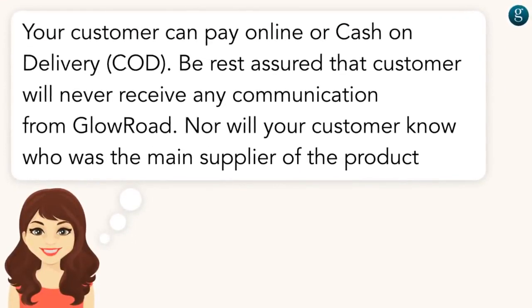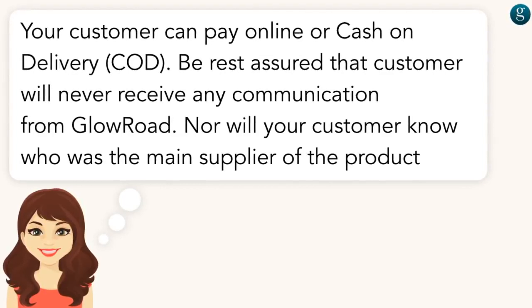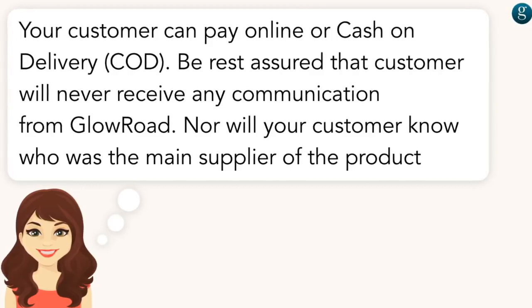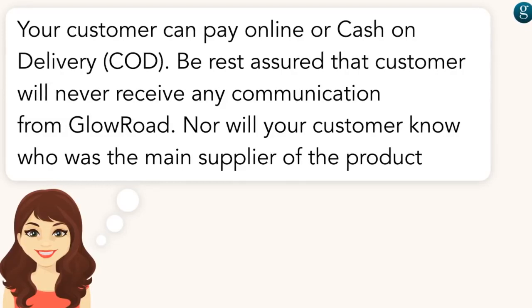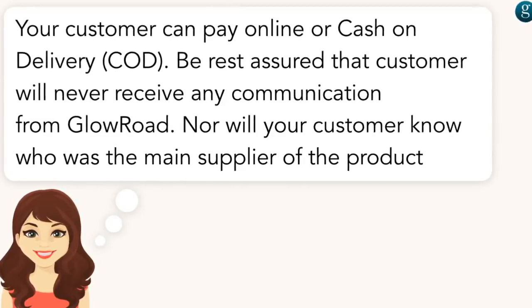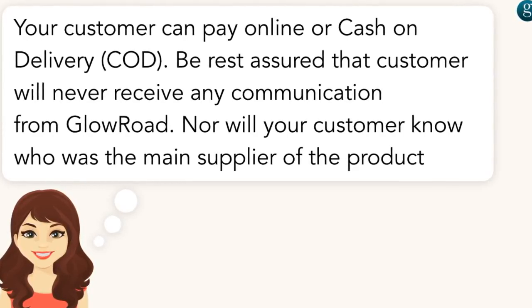Once you have shared, your customers can browse all the shared products and place their order. They can pay online or cash on delivery. Be rest assured that customer will never receive any communication from GlowRoad, nor will your customer know who was the main supplier of the product or the original product price.